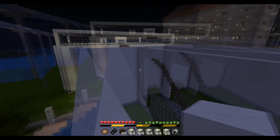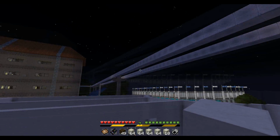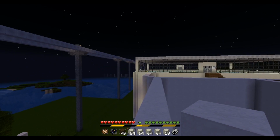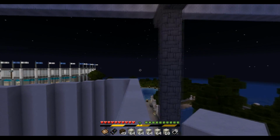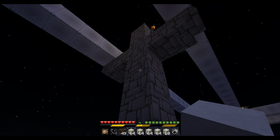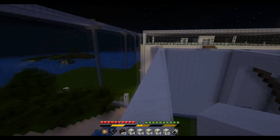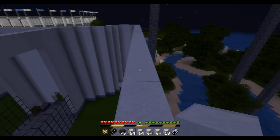Also, I need to not forget to finish the rails on here, because the rails still haven't been placed over on the monorail there. But it should be fine, because it's 4 layers of glass, and then a layer above that is the iron roof. And this is 1, 2, 3, 4, 5. So there will be only 1 block in between. That's cutting it close. We couldn't have cut it any closer if that was our intention.